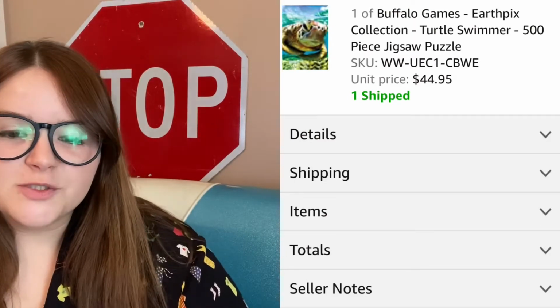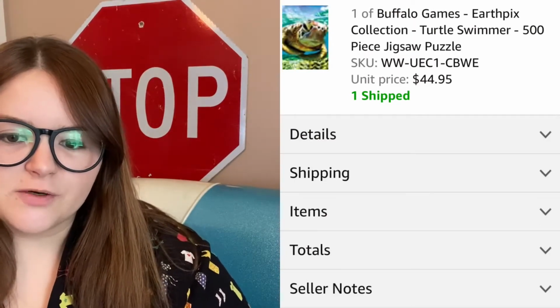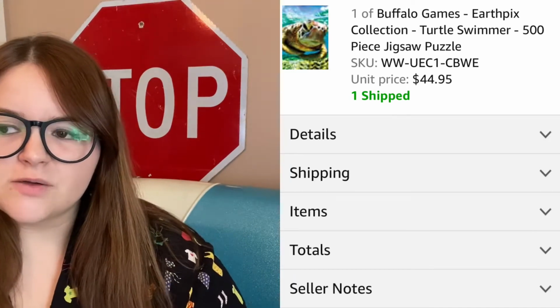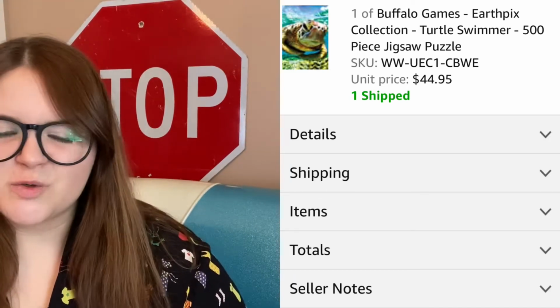Now, I will tell you guys that weights are something that people kind of overlook, but anything that can fit into a flat rate mailer can still be shipped even though it is heavy. So just consider that. I think I shipped this for $7.75 in a bubble mailer. The next item is this really cool turtle puzzle. I got this for like $11 as well. It sold for $44.95 and it sold within 20 minutes of listing it. So that was a good flip for me.